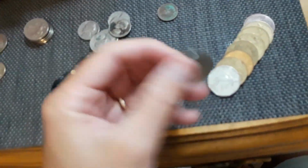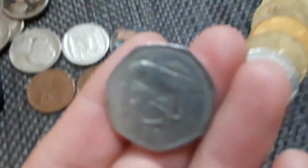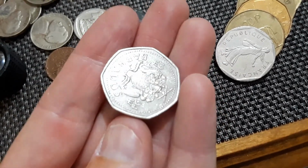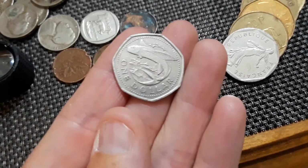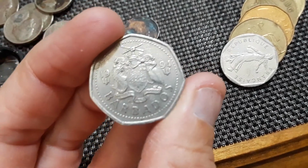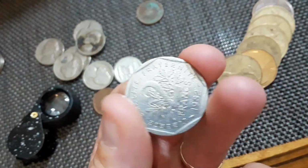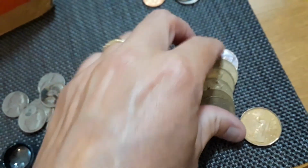And some Canadian coins. And we got this guy right here. I thought it was pretty cool. $1. Focus. There we go. $1 from Barbados. It's just a really cool looking coin. Love that flying fish on the front. Pretty neat. 1994. And this one's from France. It's 2 franc. Pretty sweet. 1982.